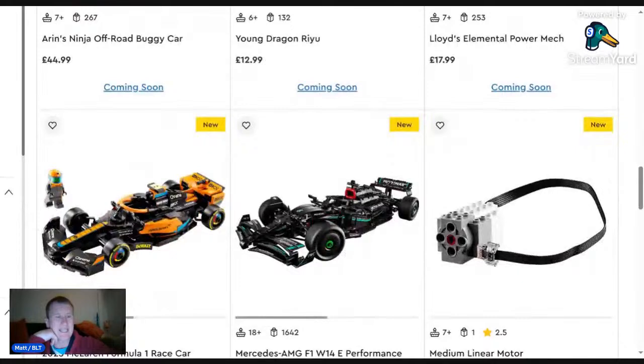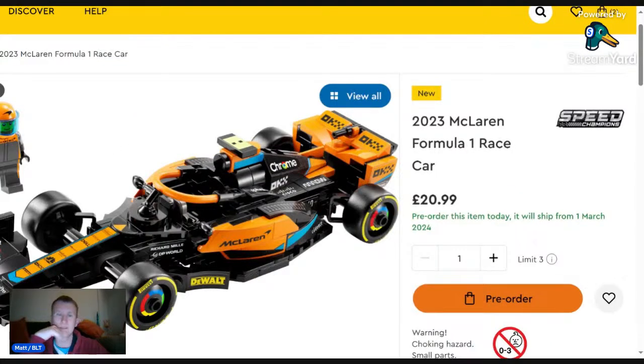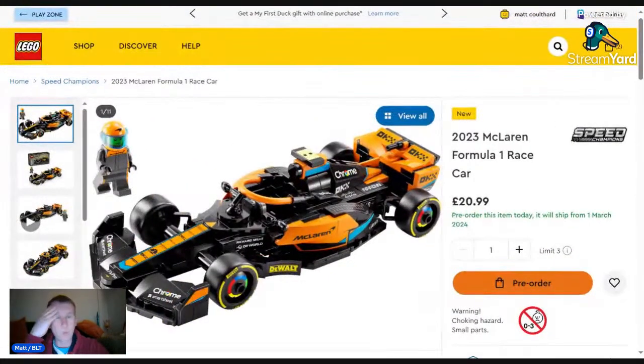Now, it still is available for pre-order, because this is coming out on the 1st everywhere. So that is what I think I've learned. Now, I wish they did more than one F1 car on the same day. I love their new Star Wars business model with 4 or 5 ships coming out at the same time. So you know that it's going to be a good wave. So then you're going to be like, okay, there's going to be more coming.